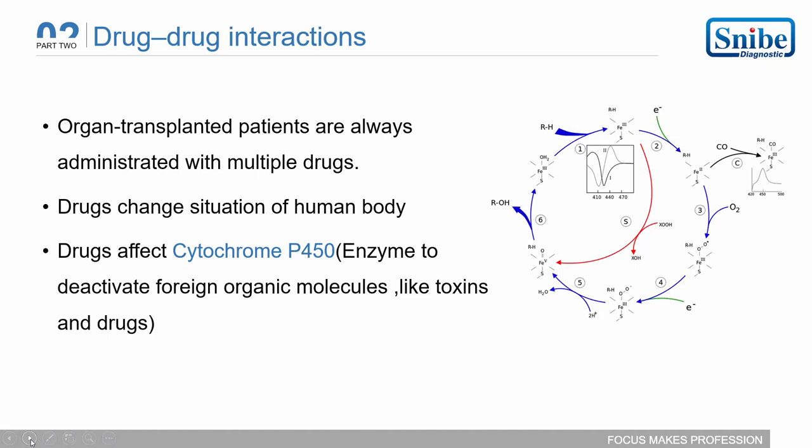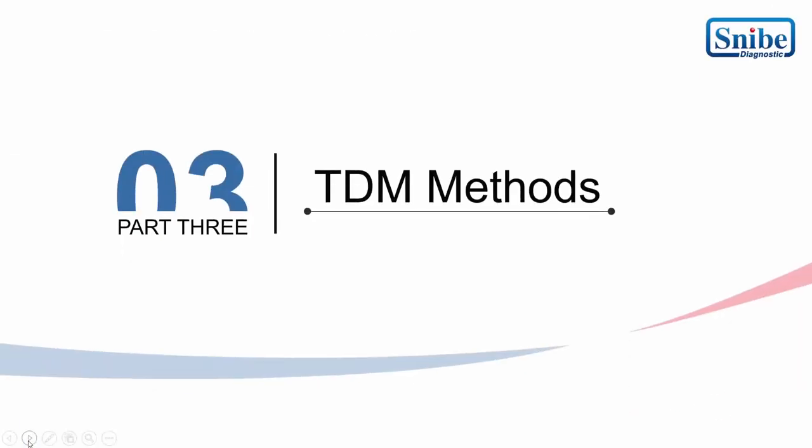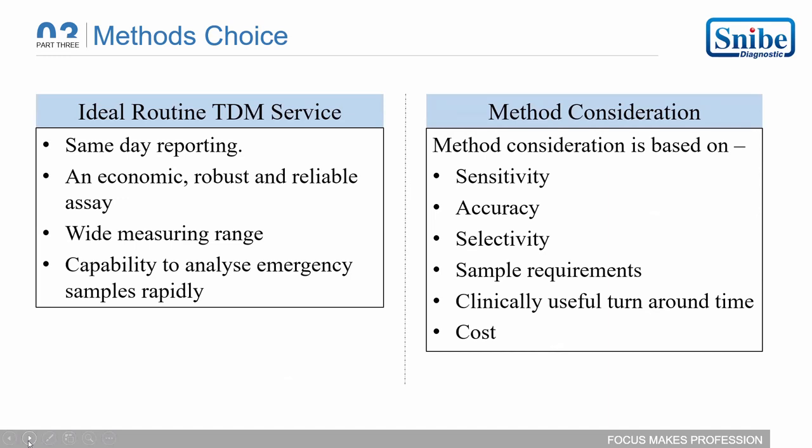So, if you talk about organ transplant patients who are administered multiple drugs, this is a real story. When you have a renal transplant, you are not taking only one drug; you are taking multiple drugs for different handling situations. These drugs are handled by the human body, which has cytochrome P450 enzymes to deactivate foreign organic molecules like toxins and drugs. So this process may lead to drug-to-drug interaction. This is also a big challenge for the chemiluminescence technique, which has been developed to keep drug-to-drug interference minimized as compared to LC-MS, which is still the gold standard for the monitoring of therapeutic, immunosuppressive, and other drugs. So let's talk about therapeutic drug monitoring.